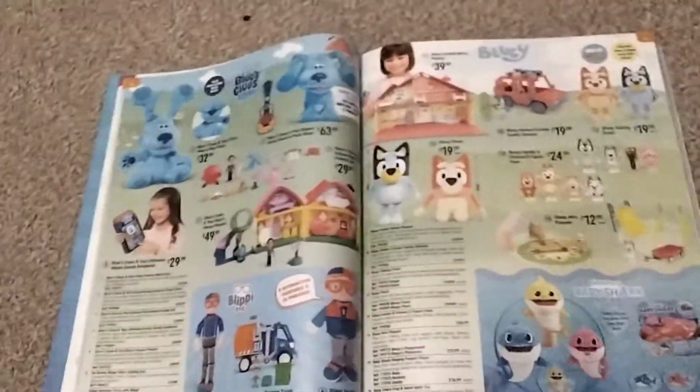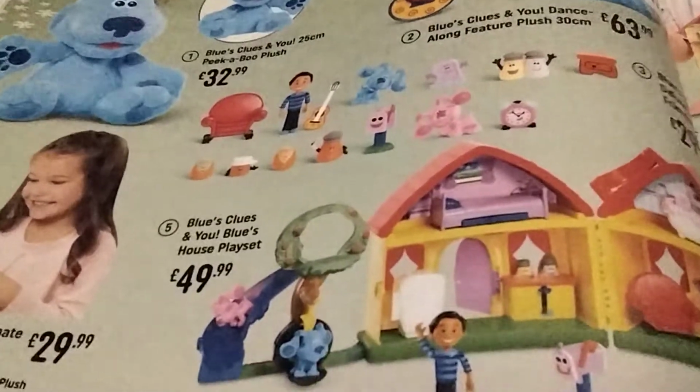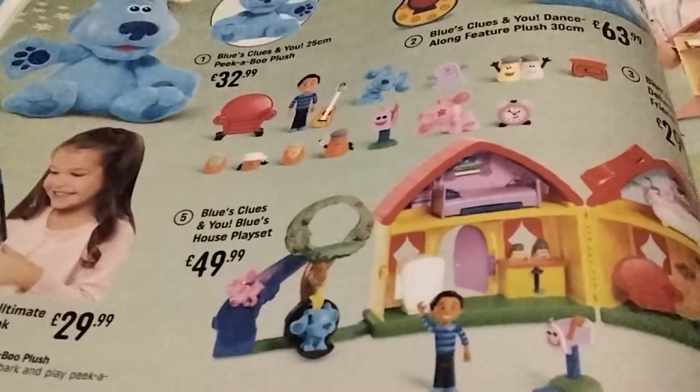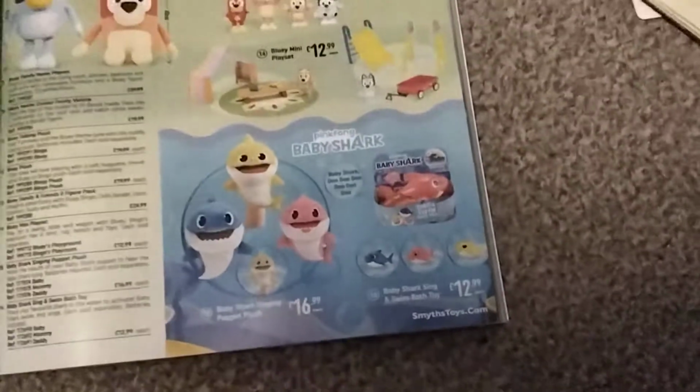Oh, that's funny. Let's see what turns. Bluey and Bluey Peekaboo Flash and Bluey Dance Along. It's over there. It's in the floor. Bluey. This is good. We have Baby Shark puppets, and Baby Shark swim bath toy. Blue's Clues, Blue's Clues.